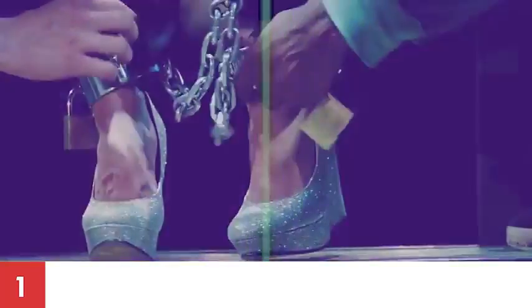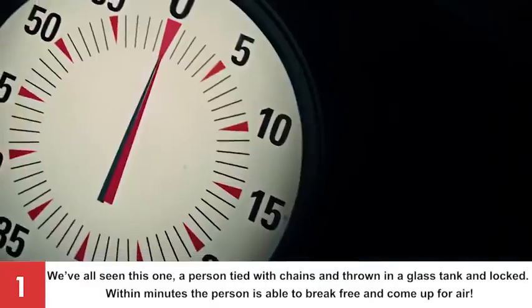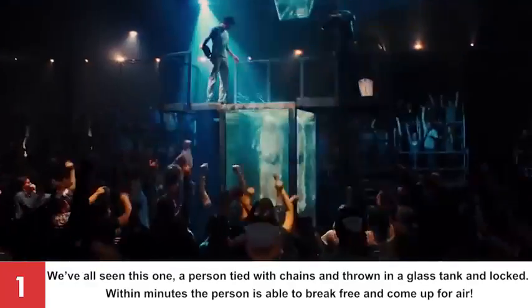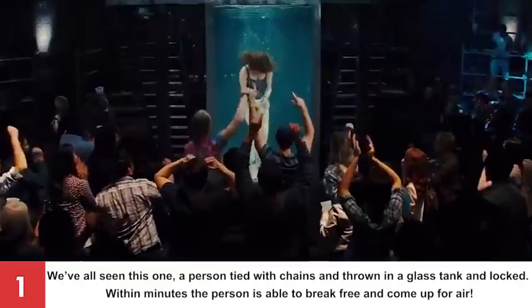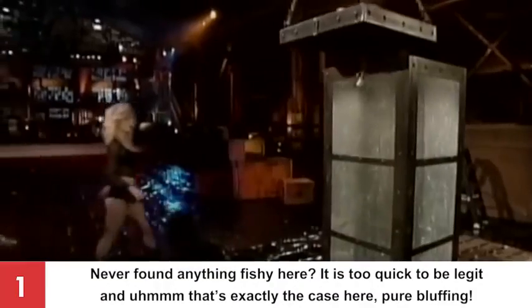Wink. Number 1. Underwater chain escape. We've all seen this one. A person tied with chains and thrown in a glass tank and locked. Within minutes, the person is able to break free and come up for air. Never found anything fishy here?